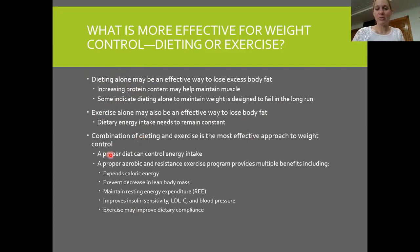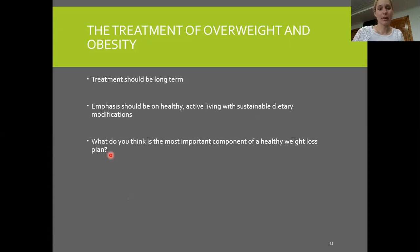Combination is certainly the most effective thing. Again, I already mentioned this three-piece puzzle: better nutrition, aerobic exercise, resistance training. If I can do all three, that's kind of the best way for me to improve my health and also to increase the chances of improving my body weight. Okay. So again, when we think about this treatment process for somebody who is overweight or obese, we want our treatments to be long-term, right?